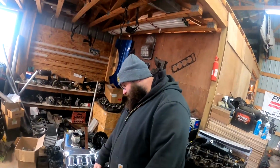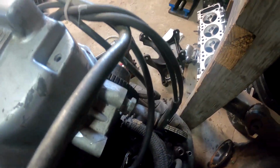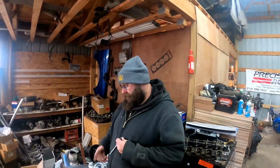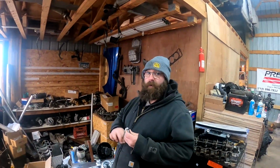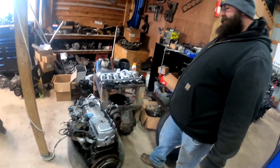This one actually has a little nipple on the tube itself, whereas on the 88, 89, that nipple's on the water pump. So it makes the water pump cost more. I can run a naturally aspirated water pump on this and save like 50 bucks. Unfortunately, this one's got balance shafts in it.